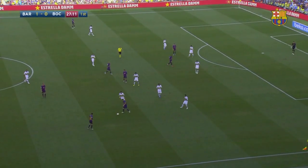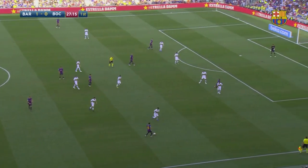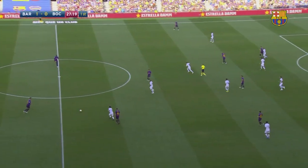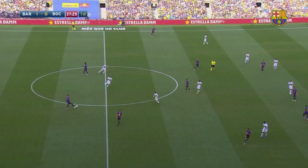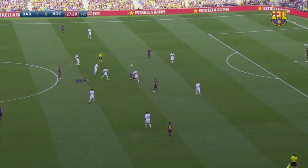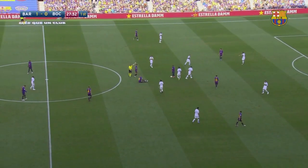Messi will drop it off with Sergio Roberto. Back to Messi. Now Rakitic. Roberto. Sergio Roberto. The idea of challenging maybe for the right-back position feels pretty crowded this season. There may yet be more transfers.